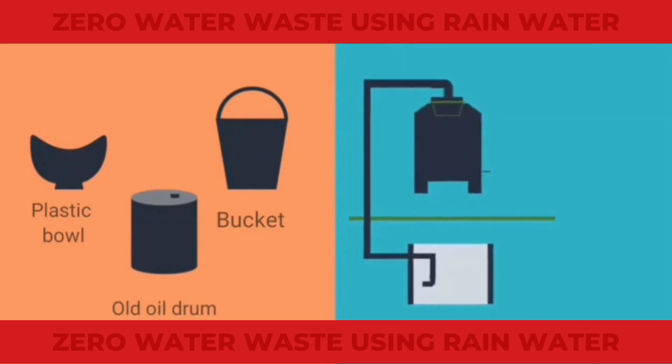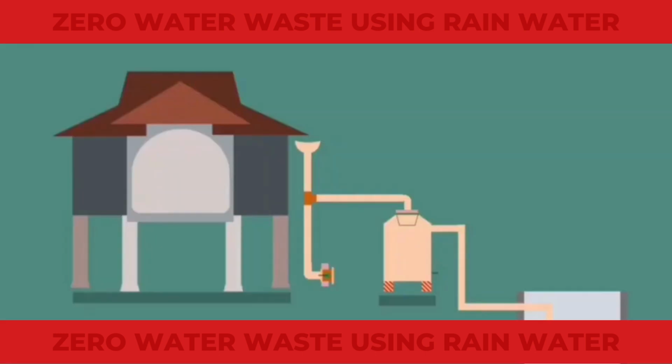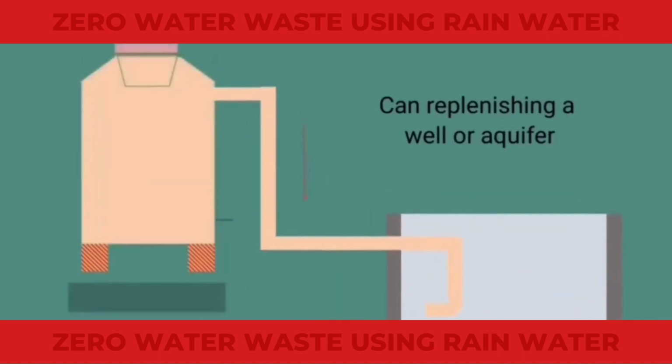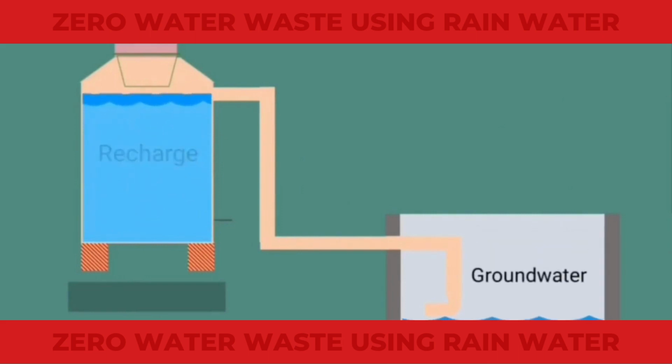Surface tanks are common for roof collection and can be made of metal, wood, plastic, or fiberglass. The design of a subsurface tank must have walls that can resist the external water pressure when empty. The filtration tank is used to collect water from a storage tank, which can be used for replenishing a well or aquifer. During rainy season, the excess rainwater is used to recharge rock wells as well as groundwater. In this case, the water quality will improve in the dry well.